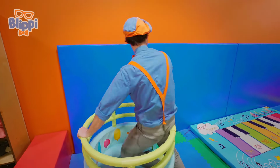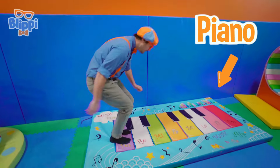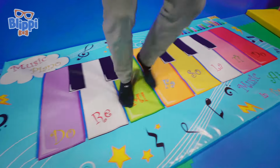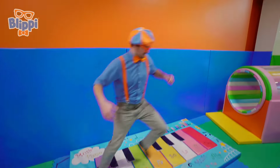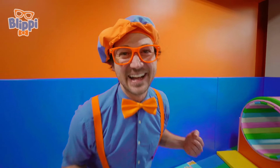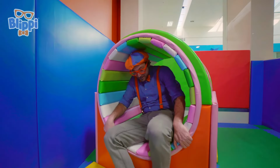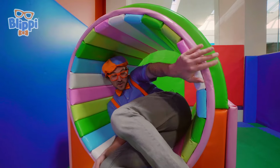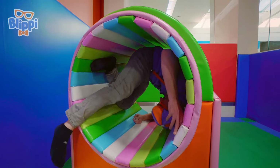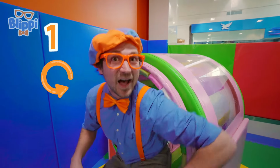Whoa! That was fun spinning around. Hey, a piano. Wasn't that awesome? Yeah. Whoa. Looks like we have a circle thing that maybe if we sit in here, we can turn around and go upside down. Whoa. I just went upside down one time.